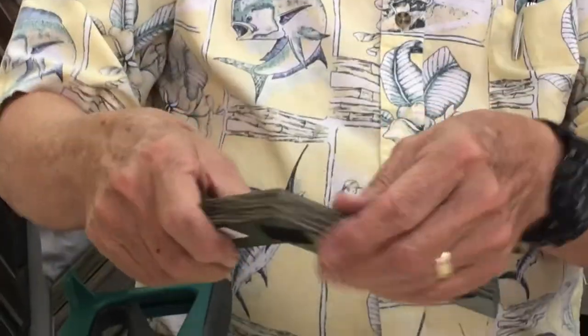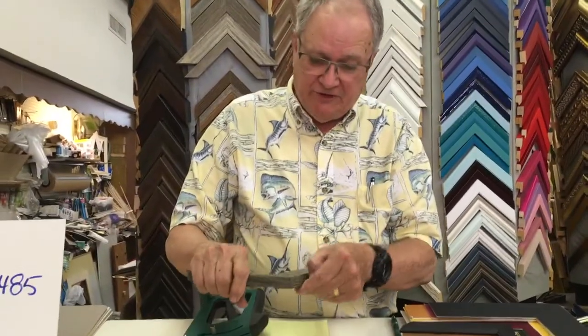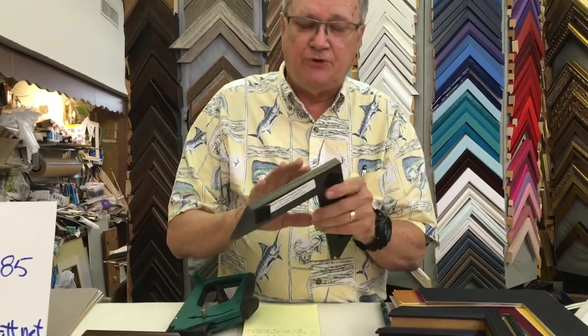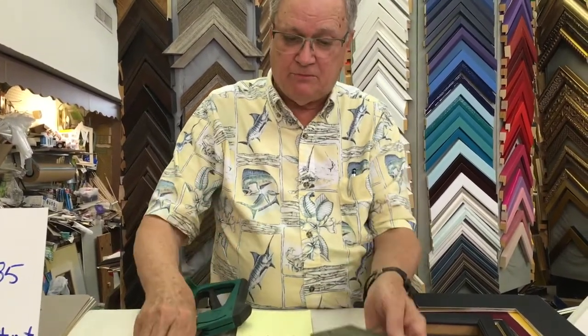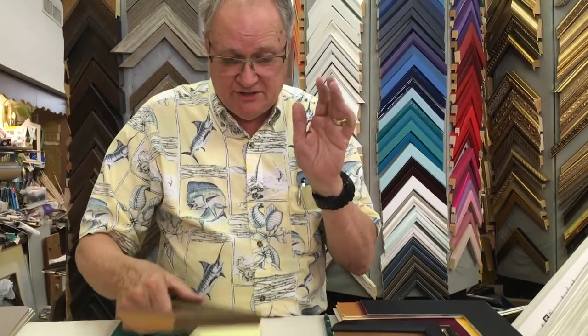Because I'm telling you, if you have a plastic frame, and they're becoming more and more abundant throughout the planet now, if it's scratched or broken, don't buy it. It's going to be a problem. A wooden frame, you can do some putty in, some painting, and you can fix these up.